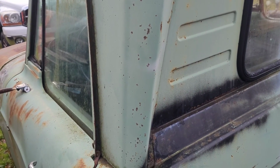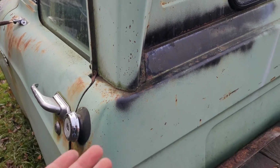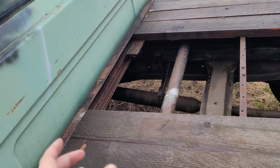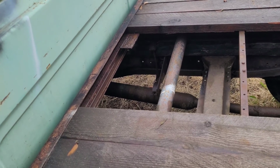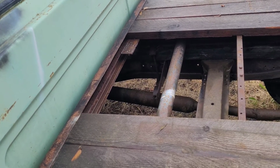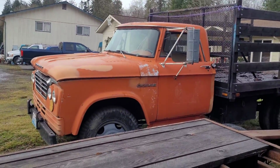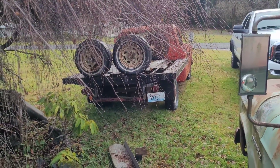And it's not good when that happens, because then they build mouse nests up there, and then they do their business, and then that goes down the cylinder walls and destroys cylinders. I found that out the hard way with a 440 that I bought out in North Dakota. But anyways, we got it rebuilt, and my buddy's driving it now, so that's pretty cool. Let's go look at this truck.